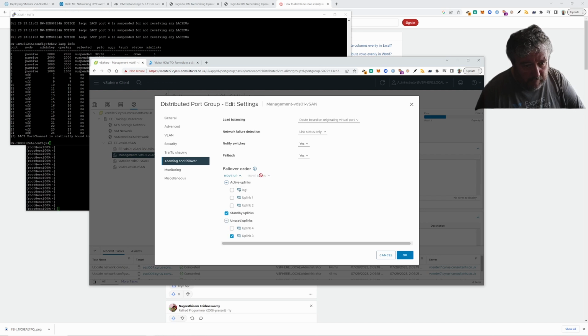Same with 3. It's a bit painful. Somebody watching this is going to turn around and say, "You can do it this way, you idiot." Move down. Not that it matters what order they're in if they're unused. 1, 2. It's just me OCD kicking in.